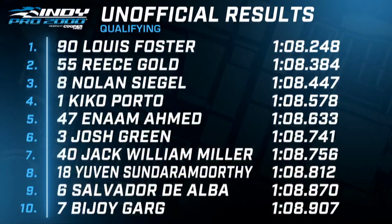Over a tenth quicker than Reese Gold and Nolan Siegel, and that's it right there. There's your top 3 in points. Cream always rises to the top. Foster, Gold, and Siegel qualify as they sit in the points. Kiko Porto, though, very good run for the rookie, up to 4th.